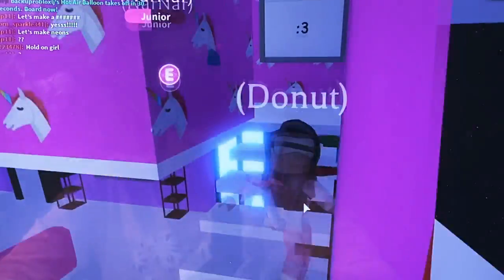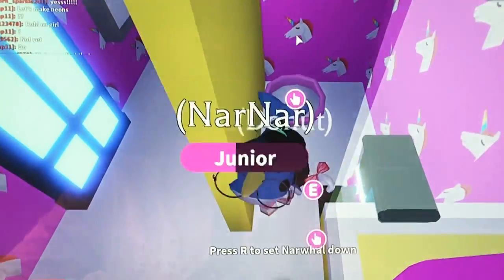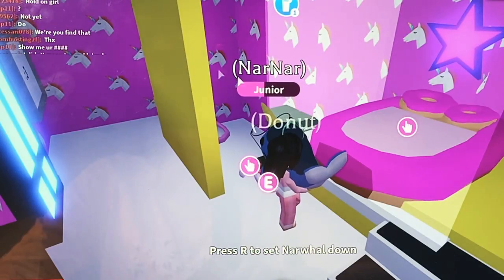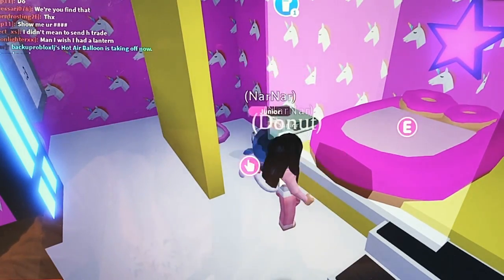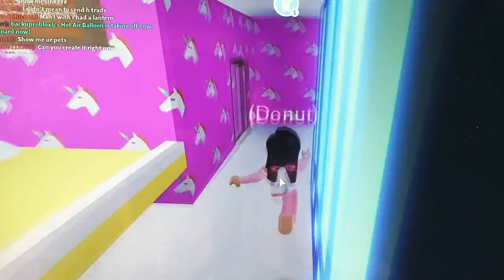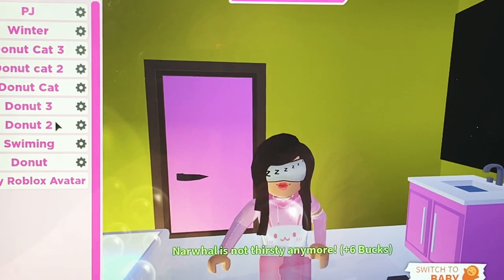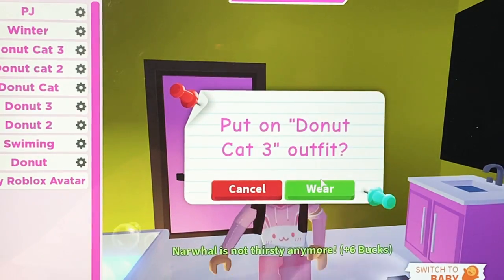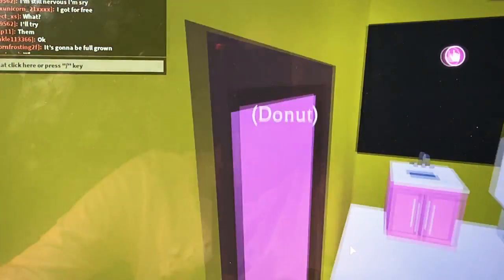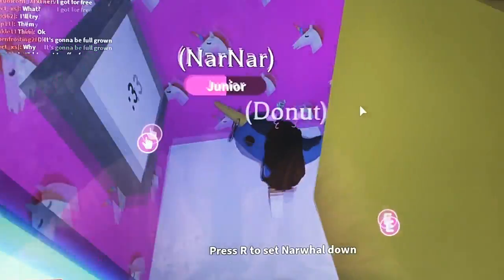Let's go. Is Nornor up? Yeah, I guess she's up. Ready to go? Let's go. Ooh, she's thirsty. I'll put her here. There you go. I'll go change and get ready for the day. Perfect. Here, which one should I wear? I'll wear the donut cat. Aw, this is cute. Yay, adorable. Come on. You ready? Let's go.